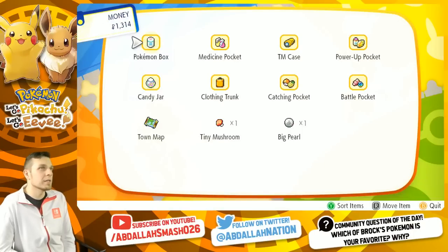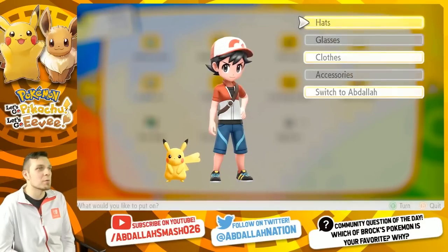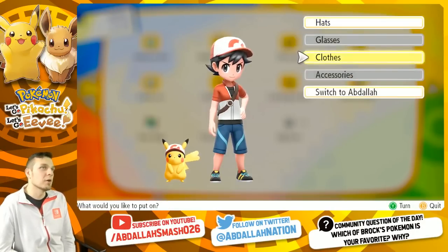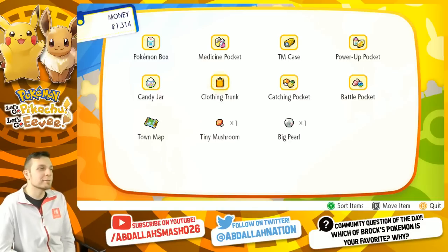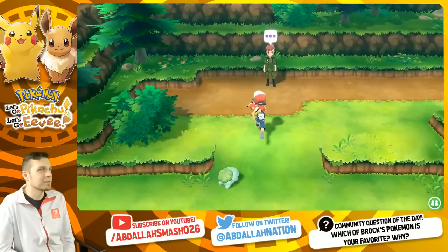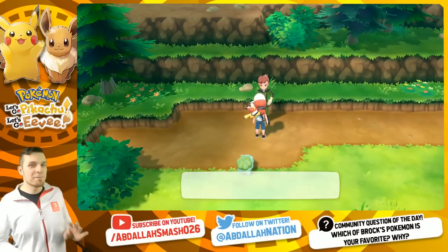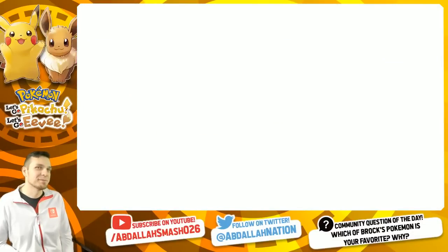Alright, here we go. One of the things that some of you guys are requesting is to dress up Pikachu. That's right, we did get this. So let's do sports cap. And let's do clothes. Pikachu, what a good little Pikachu there. Looking cute, dude. All right, let's fight. Let's see how strong female Pikachu is. Very strong.